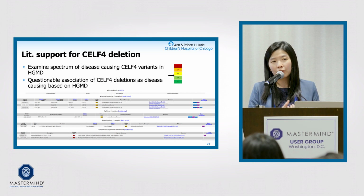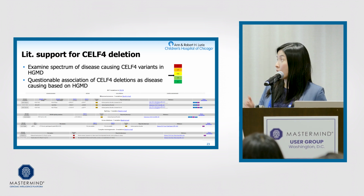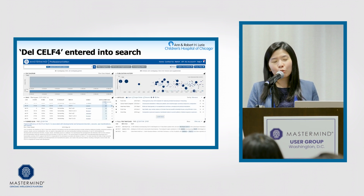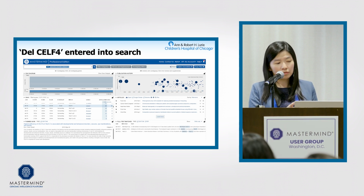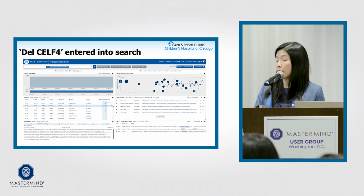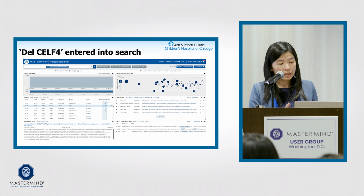And from a genomic microarray standard, we have to assess phenotype and determine if this is something that we need to report. And we were in between, I guess, on a scale of calling this a likely benign VUS at the first assessment, right? So at that time, we had Mastermind Genomenon. I was like, all right, just put it in Mastermind, just make sure that we're not missing anything. So we put in del CELF4 just as a last resort, right? Are we missing anything? So we saw that in Mastermind, it pulled out a couple more papers that were not previously described in HGMD or actually put in the wrong section.